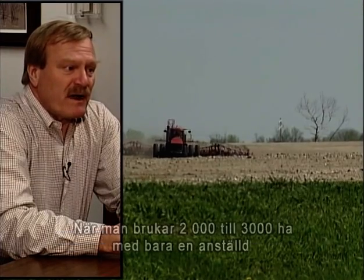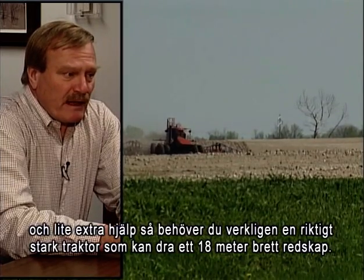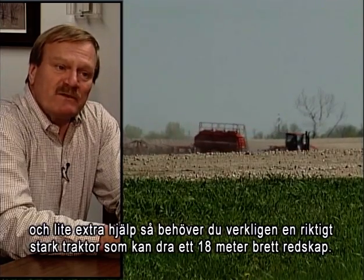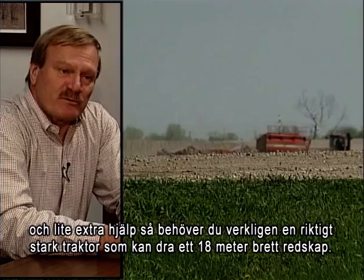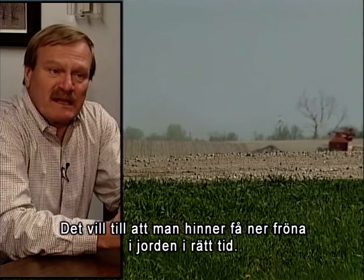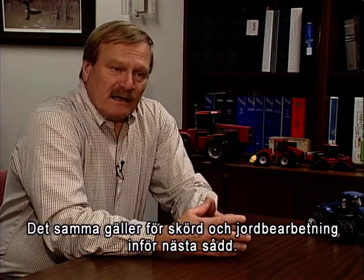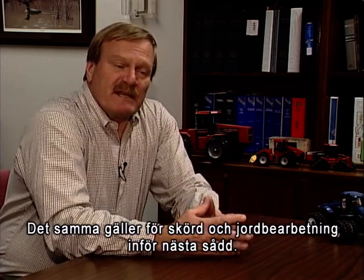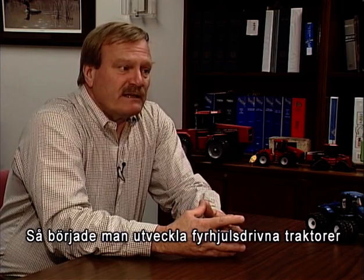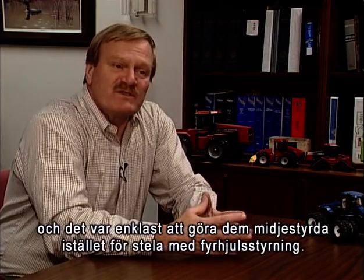And when you're farming 5, 6,000 acres, you want a hired hand and a couple other help. You need high horsepower tractors that can pull 60 foot wide implements and get your productivity and get your product in the ground when you need to get it in the ground in a short period of time, which is the planting opportunity. And certainly the same thing for getting it out and getting the soil prepared for the next planting season. So that was the evolution of the four-wheel drive tractor, and certainly the articulated design was the simplistic way of doing it rather than going to a four-wheel drive steer.